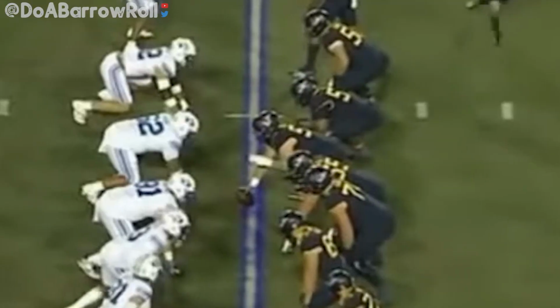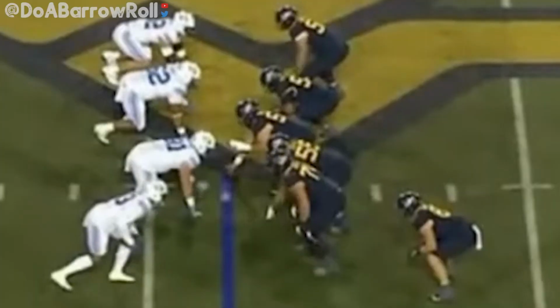Here, gets in some good body position, keeps the legs moving. Good pull, movement skills, good block on the move. Nice pad level and leverage there. Keeps the legs moving.